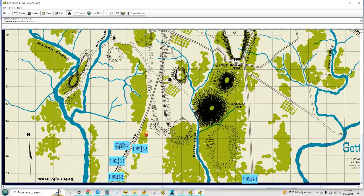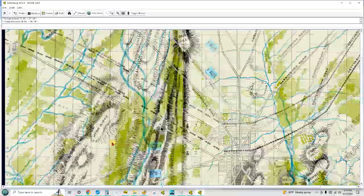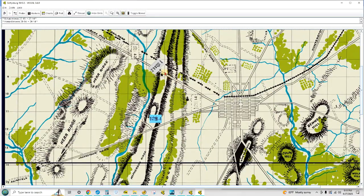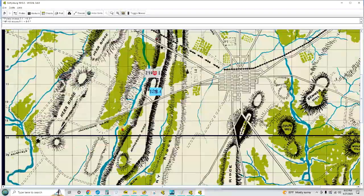And then the Union units can start to move in. I'll move these guys up first, the heavier one with the leader. Okay, there's the Union turn. Confederacy is going to move, and we will attack on the hill. We roll a 4. And we will move our hill along there. And Confederates get to move.